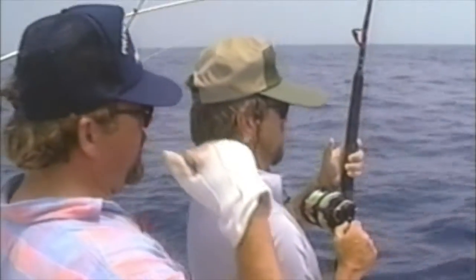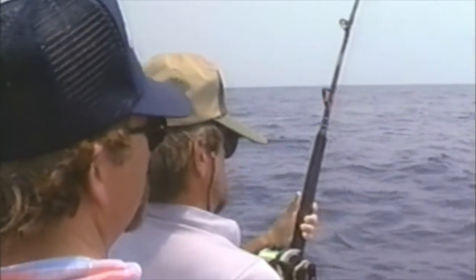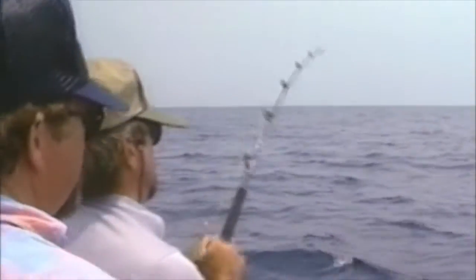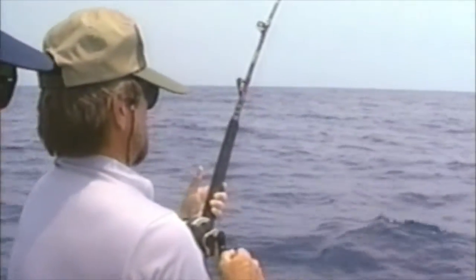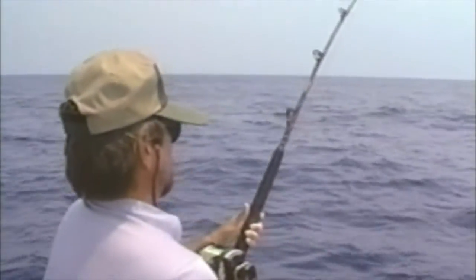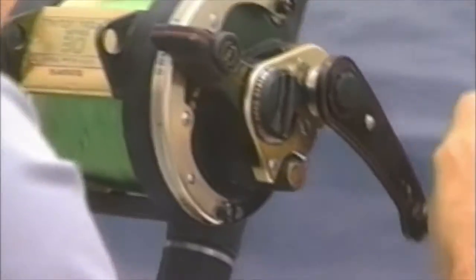Just crank it when you go down. Pump it up. Pump it on back. And then just crank it down. There you go. Pump it on up. Oh, he feels nice. Yeah, keep pumping. After I broke that last one, you can't see, your drag is preset. You're not going to break this one. Famous last words. Come on, baby. I definitely want to see him. That rod's still tiring. It takes a couple of those and it'll tire.